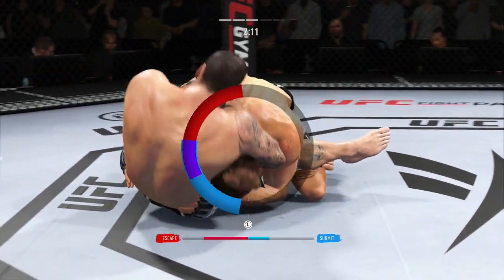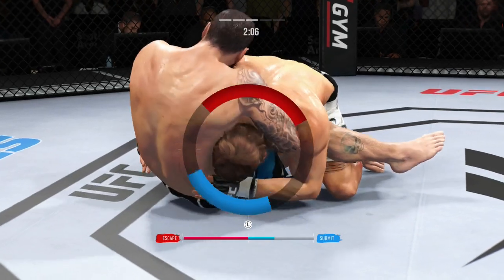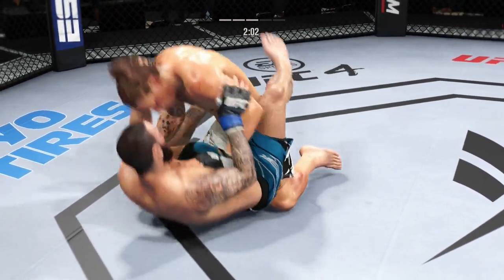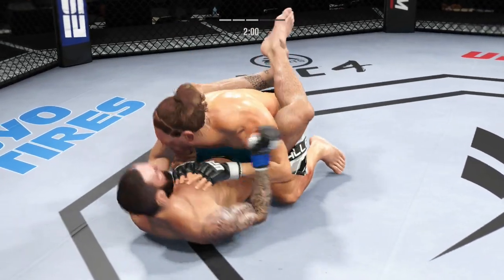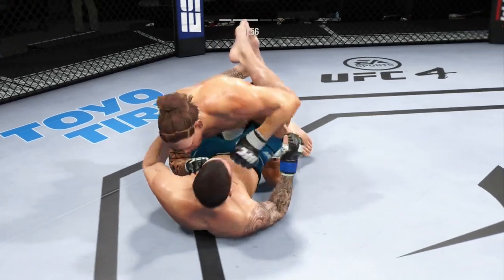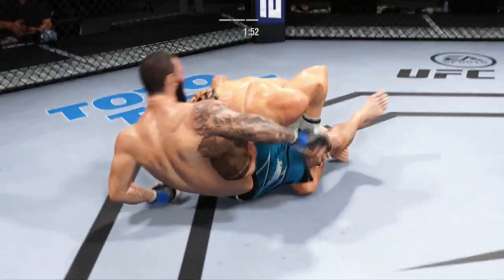Oh, nice guillotine there. You gotta scramble. You gotta scramble. And he's out. Tagged him with that right hand. What a strike that was. What a strike that he is landing over and over again. His opponent will need to make some adjustments.